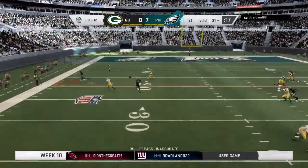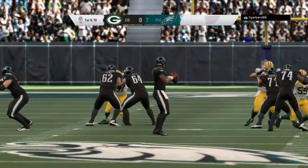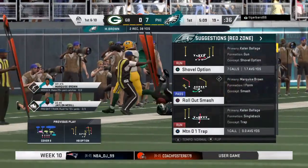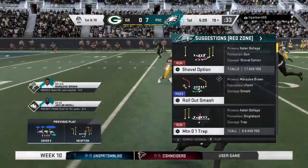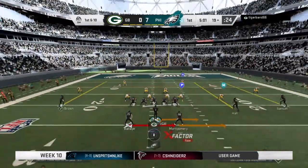Operating from the gun, McGill. And he's got his man, Marquise Brown. And they'll have it in the red zone before he crosses over out of bounds. 12 yards is the pickup. Good for an Eagle first down. First and 10 at the 19-yard line.